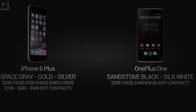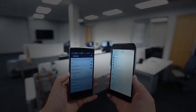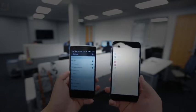The iPhone 6 Plus starts at $299 up to $499 for the 2-year contract, and $749, $849, and $949 off contract, which is ridiculously expensive. The OnePlus One, on the other hand, starts at just $299 for the 16GB model off contract and goes up to $349 for the 64GB model. That's a huge price difference, and the quality you get for just $349 is astounding.